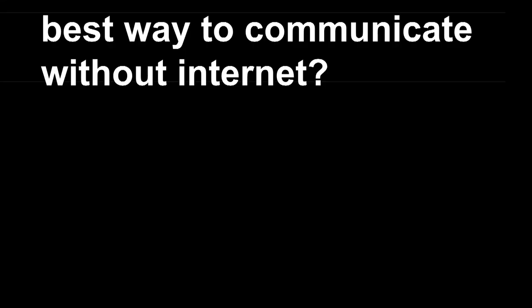What if I needed to communicate without internet? This is a pretty niche case. It's a really edge case out there, right? But if you needed to communicate without internet, because you'll notice the common theme so far has been install this app on your phone, install this thing on your laptop or something, right? And it all involves you having internet access.